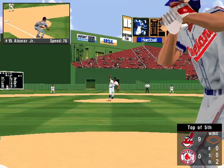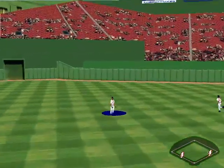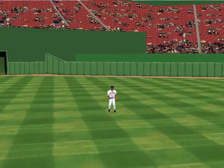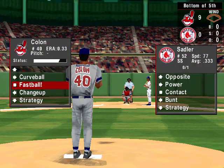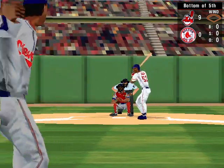The pitch. Fly to the gap in right field. That retires the side. One runner left on base. Headed to the last half of the fifth inning. The Indians ahead of the Red Sox 9-0.